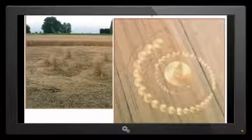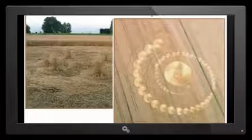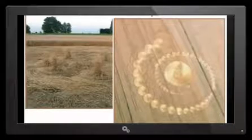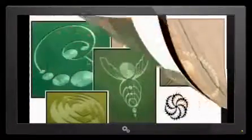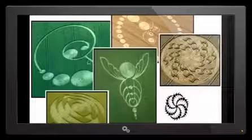Hey, debunkers, debunk this. What do you think? These aliens have nothing better to do than fly way out here on the fringes of this Milky Way galaxy to draw pictures in wheat fields? This is not a game. These aliens are serious. They know we're toast.